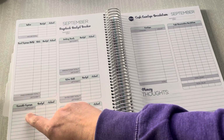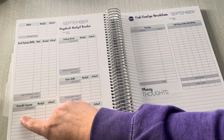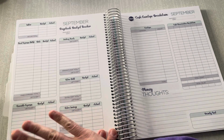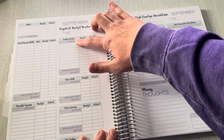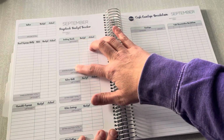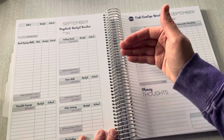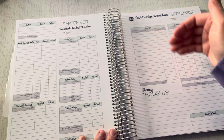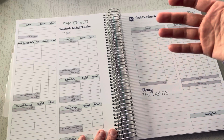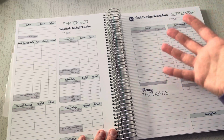For me, it would be groceries, gas, personal spending money for myself and my husband, etc. Sinking funds, so for me, this is going to be anything that I'm working towards a goal on. So I have set sinking funds such as a birthday, Mother's Day, Father's Day, Christmas, 4th of July, clothes, etc.